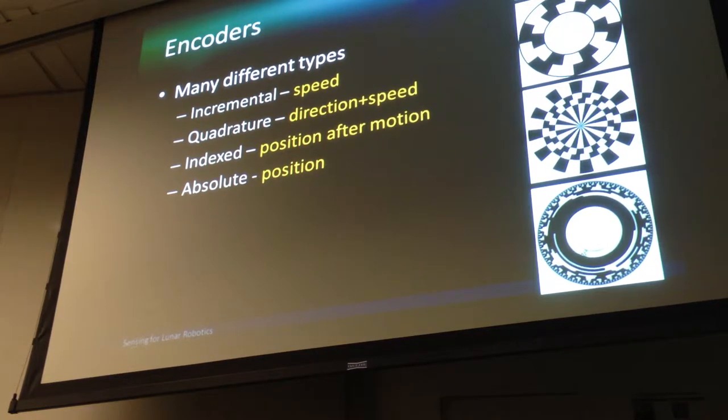And there are absolute encoders, which are literally just a bunch of tracks of light sensors, and if you look inwards towards the inside, there's a unique coding for every single position. What are the drawbacks of incremental versus absolute encoding? If you need a unique pattern for every position, and your wheel's only this big, you very quickly run out of space. So absolute encoders may not give you the angular resolution you want, but they give you the exact position.